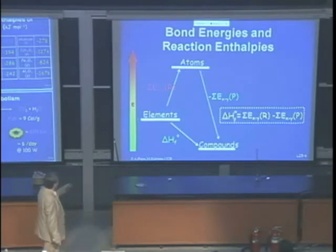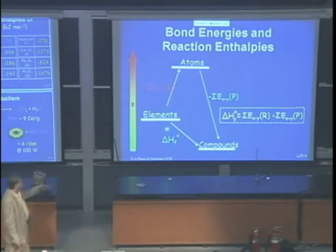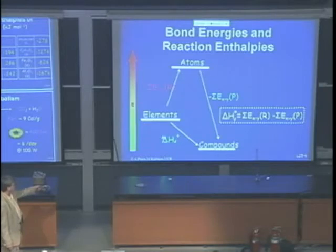So if I take the elements and make the compounds, that would give me the delta HF of the formation, the enthalpy of formation at standard state.